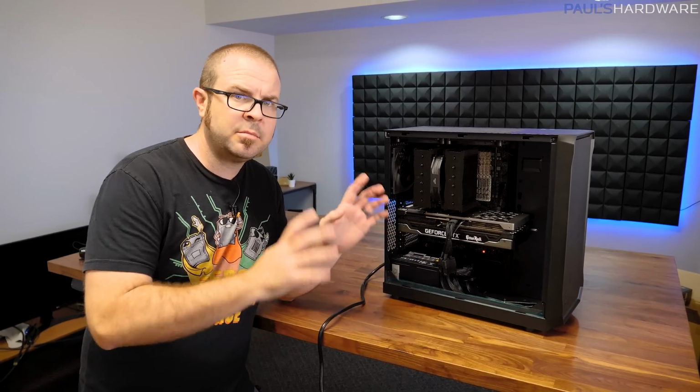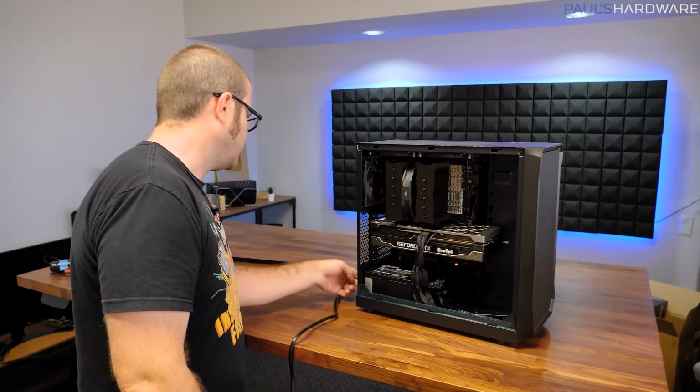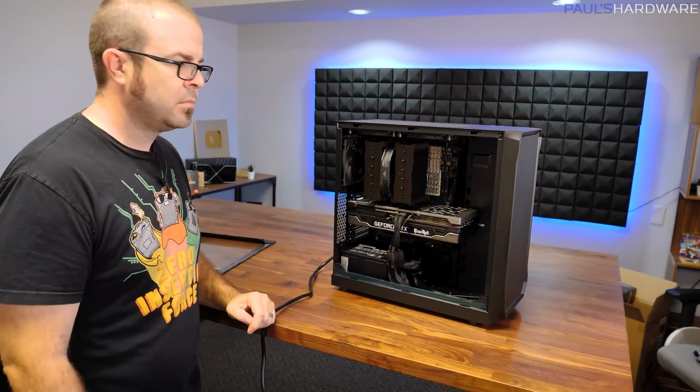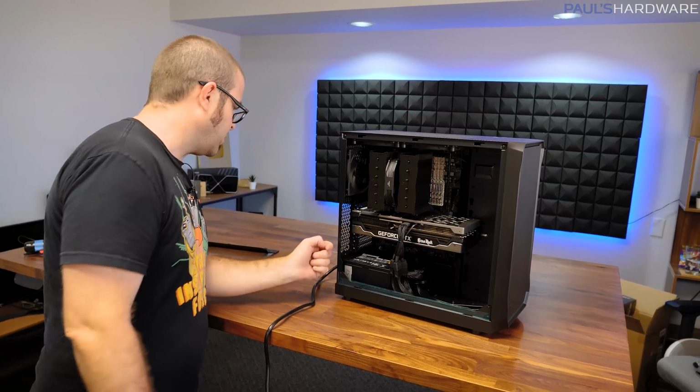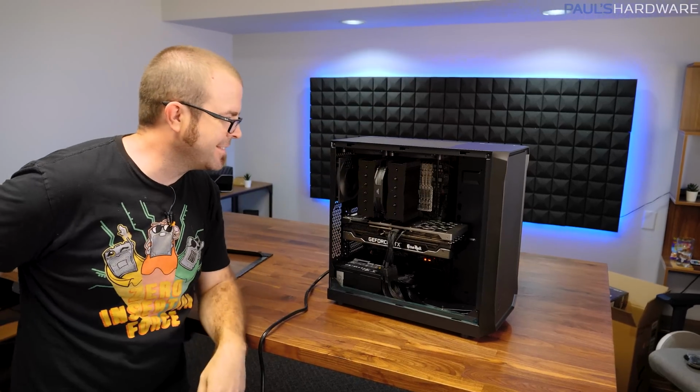I fixed that little cable, but before we put the side panel on and give ourselves a peel, here comes the moment of truth. I think I flipped the switch the wrong way. Yes, I did. Standard Paul. It was already on. That's better.